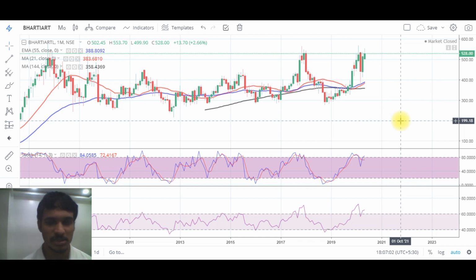So the short positions can work for you in Bharti Airtel, but then again in the daily time frame you're trying to go against the trend, so it is up to you. The risk appetite for the short position will increase, but you can take it if you wish to for a couple or 3 or more sessions.